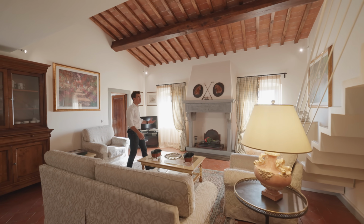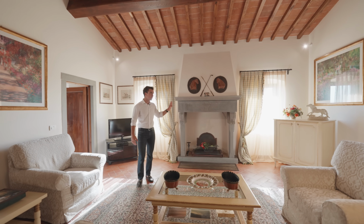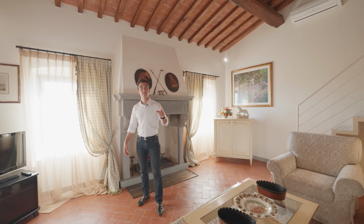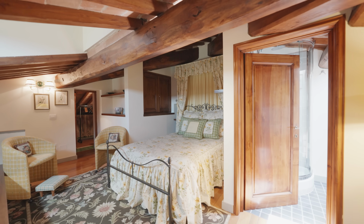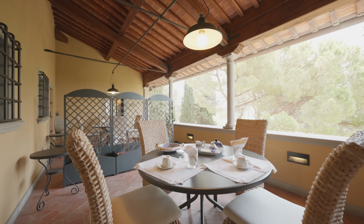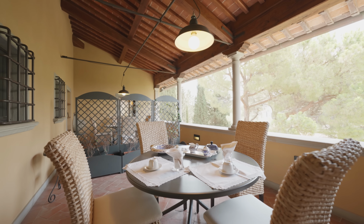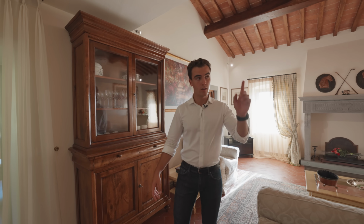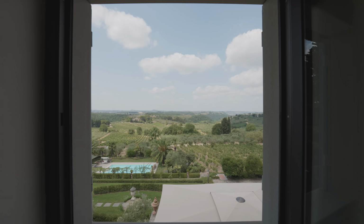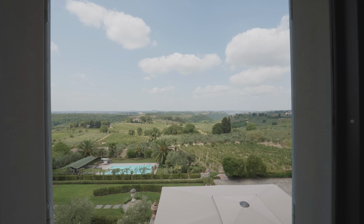Here as well we find the traditional terracotta floors, the stone fireplace, a nice and spacious living area with a mezzanine level with one of the bedrooms and a bathroom. On my right side we have the kitchen fully equipped with a marble top overlooking the Tuscan countryside, and it has access together with the living space to a nice and pleasant loggia overlooking the Italian garden. Whilst on this side we have the second bedroom of the apartment, nice and spacious, overlooking the gardens and with its ensuite bathroom.